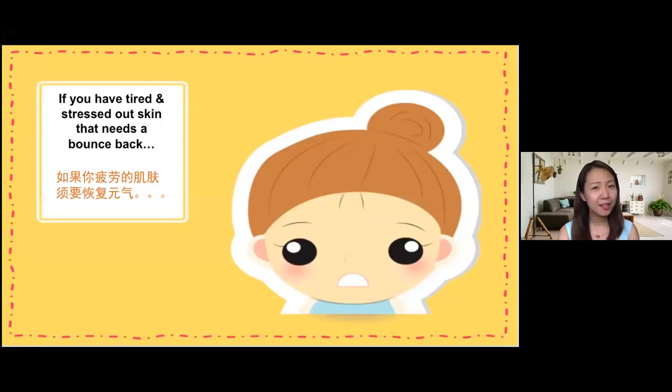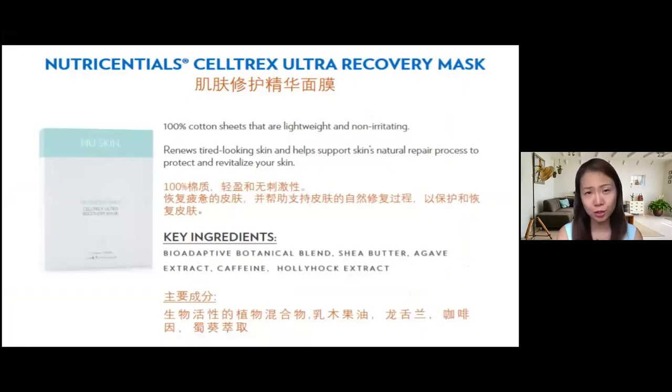And then we have another very special mask that's for very tired and stressed out skin. Sometimes the skin is so tired looking. Have you ever had that instance before? This is called the recovery mask, Celltrix recovery mask. It has the ingredient shea butter. And we know that it is one of our products that's very, very good for recovering and repairing our skin. It supports our skin so that it will actually repair itself naturally. And it has ingredients that support us in repairing ourselves.